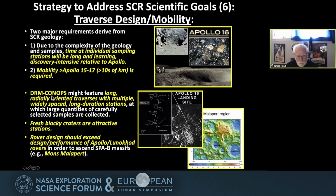And any kind of design reference mission CONOPS actually might feature long radially oriented traverses with multiple widely spaced long duration stations, fresh blocky craters such as those at North Ray on Apollo 16, and rover design should exceed the design performance of Apollo Lunokhod, because in fact, Apollo Lunokhod cannot safely access Mons Malapert over most of its surface, okay, as shown by Vasilevsky and others.